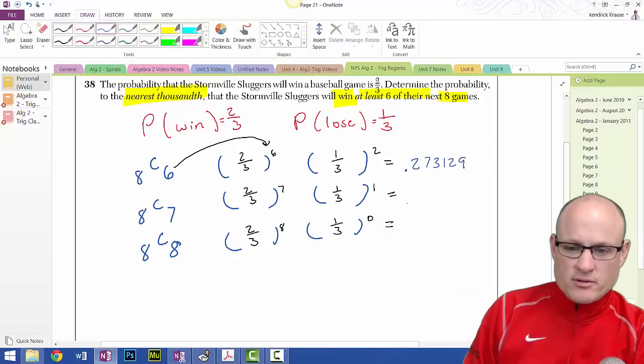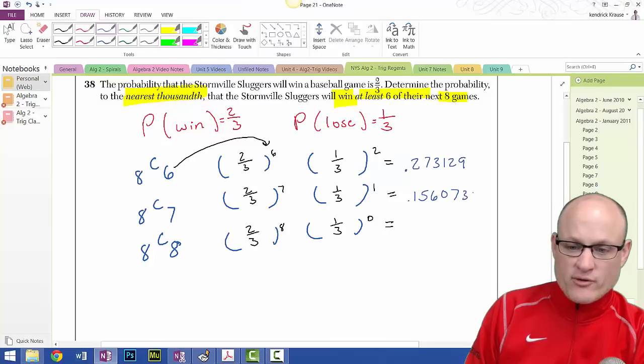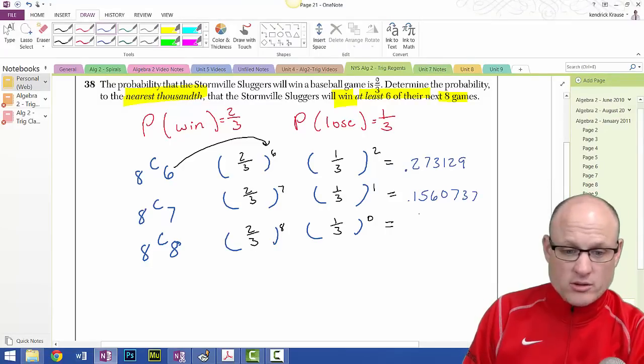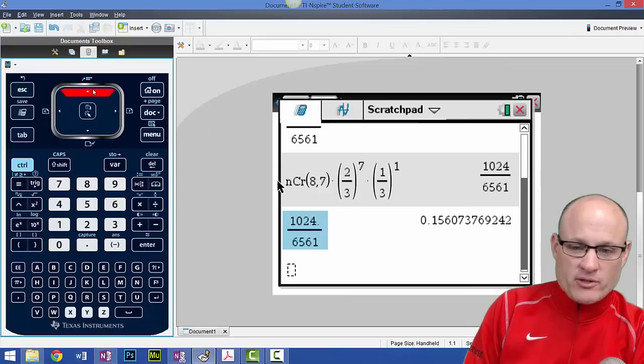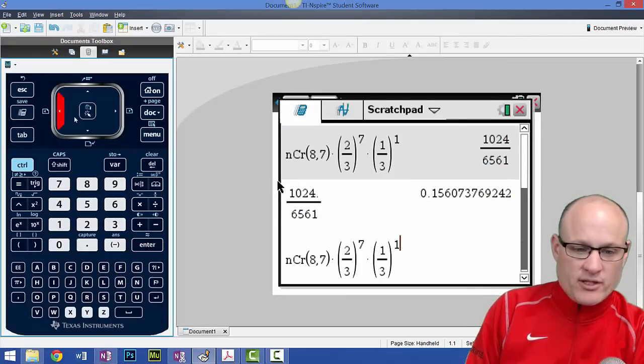0.1560737. Now, just so you know, I'm never going to type these in. This is just showing my work. So you'll see what I'm going to do in a second. Try to make my life easier. Enter. Change this to a 0. Yes, I will change it to a 0. It's no big deal. I could just get rid of it if I wanted to, but it's easier just to change it to a 0. Change this to an 8. And change this to an 8.